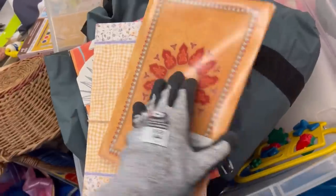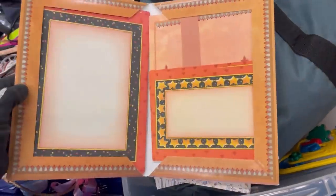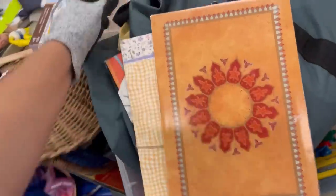I think they were like stationery, but I don't know if they were branded or not. Would you guys have picked up that stationery?